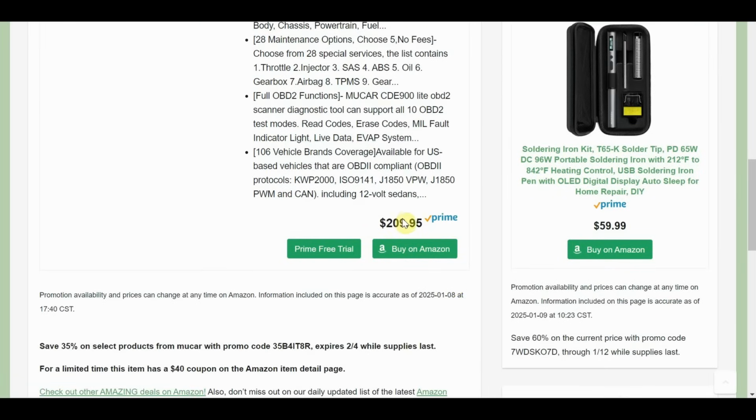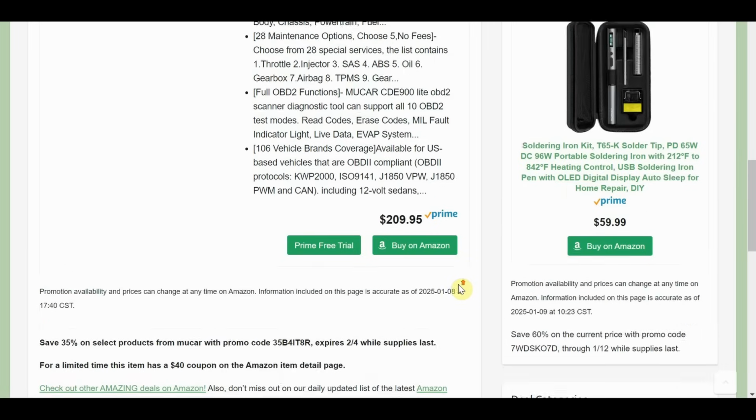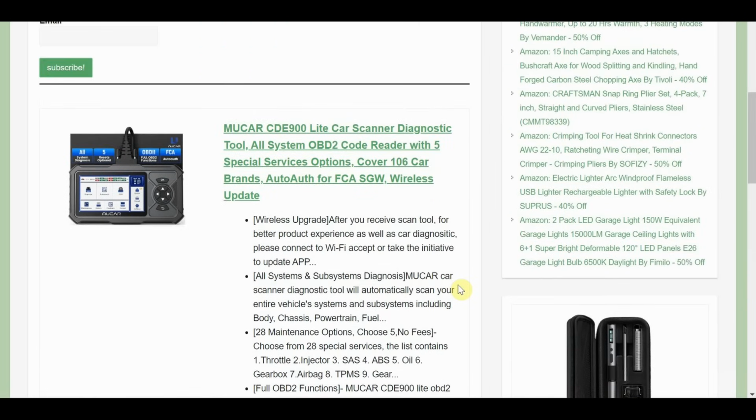So it starts out at $210. We have a 35% promo code. That's going to take $70 or so off. And then we're going to have a $40 coupon. So we're taking over $100 off of that price. Going to be really close. I think it was $96 maybe after both discounts. So under $100.